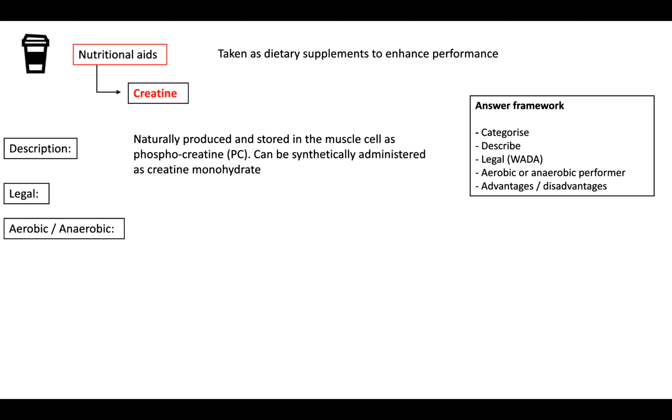We should know that PC is stored in the muscle sarcoplasm. As well as it being stored, it can actually be synthetically administered as well, and this is known as creatine monohydrate. This is important: creatine monohydrate is the synthetically administered version of creatine. So, knowing that it's naturally produced, stored in the muscle cell as phosphocreatine, and we can synthetically administer it as creatine monohydrate, now we should be thinking, okay, PC, we know aerobic or anaerobic, which one is going to benefit.